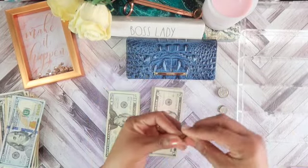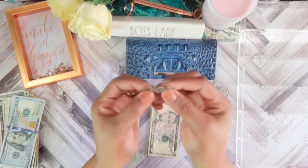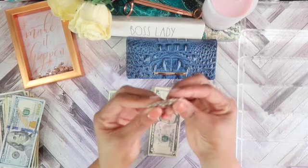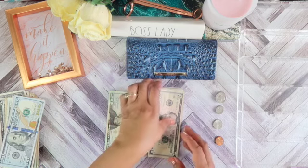Saved 3 cents in pennies, 10 cents in nickels, 10, 20, 30, 40 cents in dimes, and $1.25 in quarters. I saved a total of $1.78 in change.